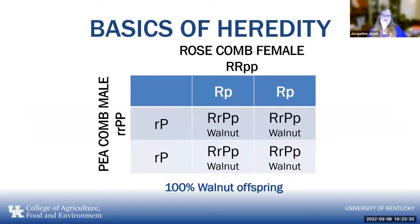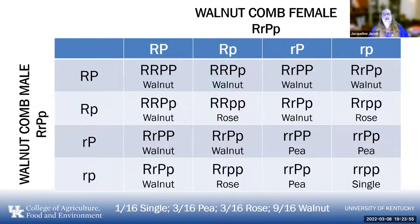So if you take a rose comb female and a pea comb male and you cross them together, you get 100% walnut offspring because they all have at least one dominant form of both rose and pea comb. But when you cross walnut with walnut, then 1/16 are going to be single combs, which are down in the bottom right hand corner because they have the recessive form of both.